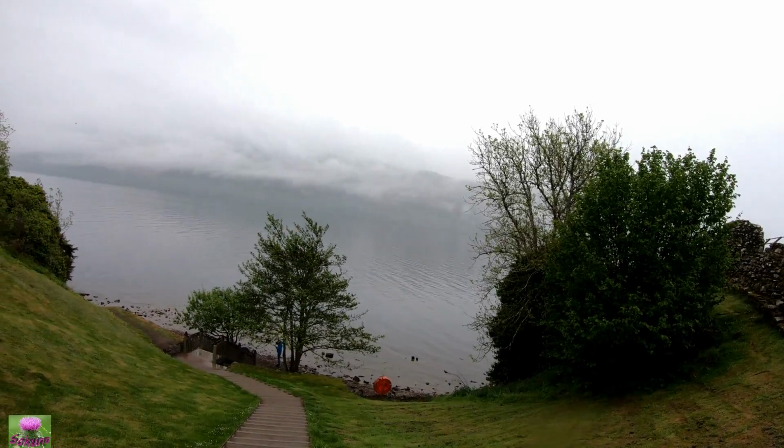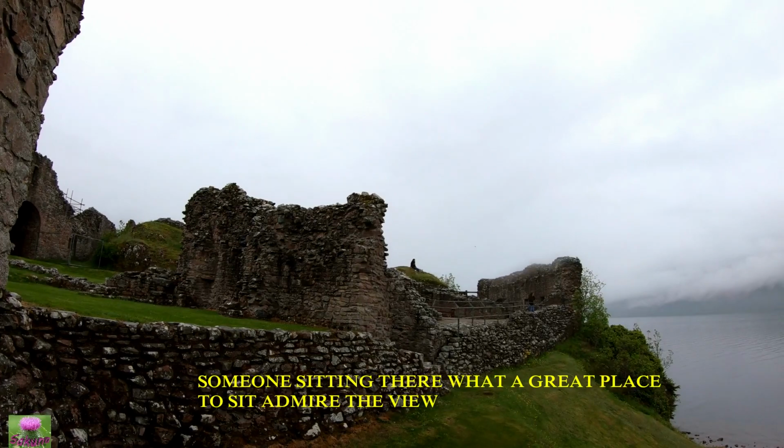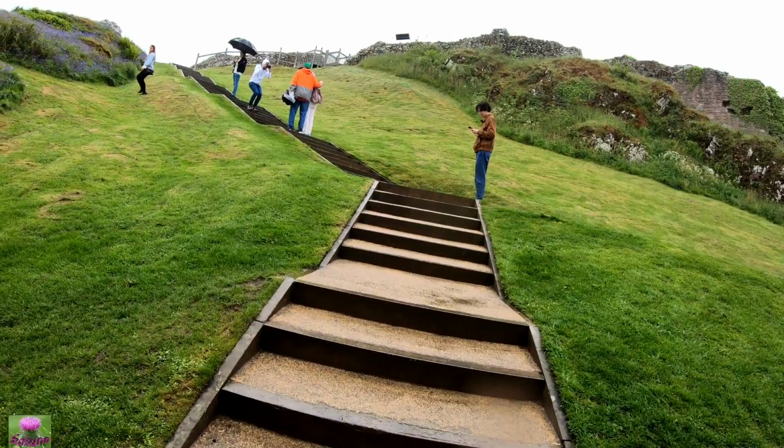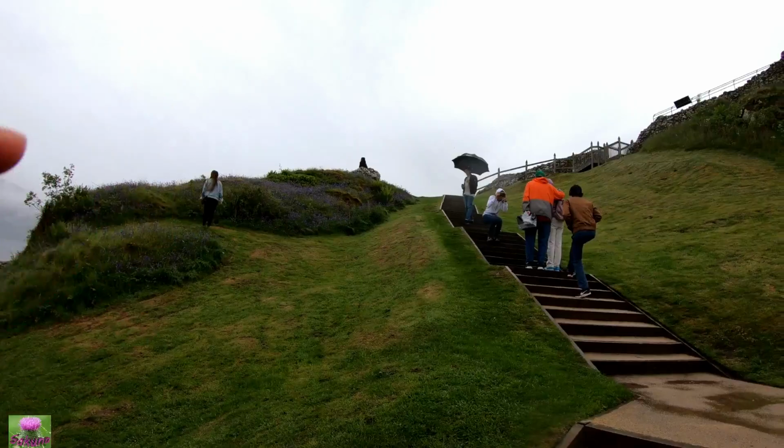It's a beautiful view, isn't it? Someone is sitting up there, having a look at the view over there. Beautiful. Taken. So I want to go up there.